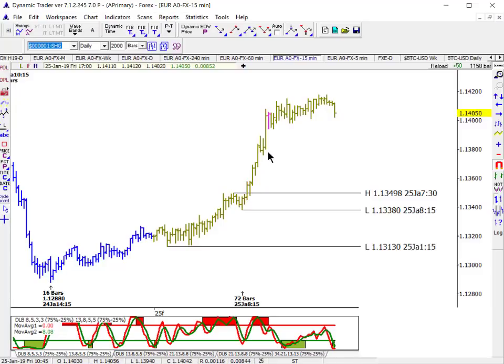And this is both being smart and lucky. It didn't stop going up for a couple of hours. Of course, it got into congestion the last couple hours or so of the day. But it was a great trade setup.